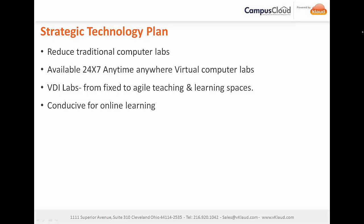Another unknown was print servers on campus. We have a print server infrastructure. We actually know how many times students print, because we have accounting and auditing software. So integrating that into VDI was another unknown issue.